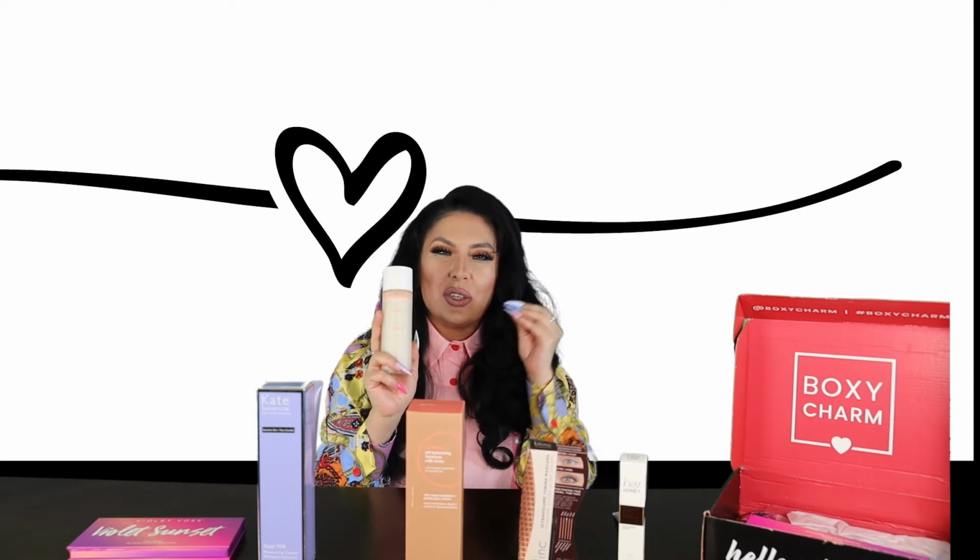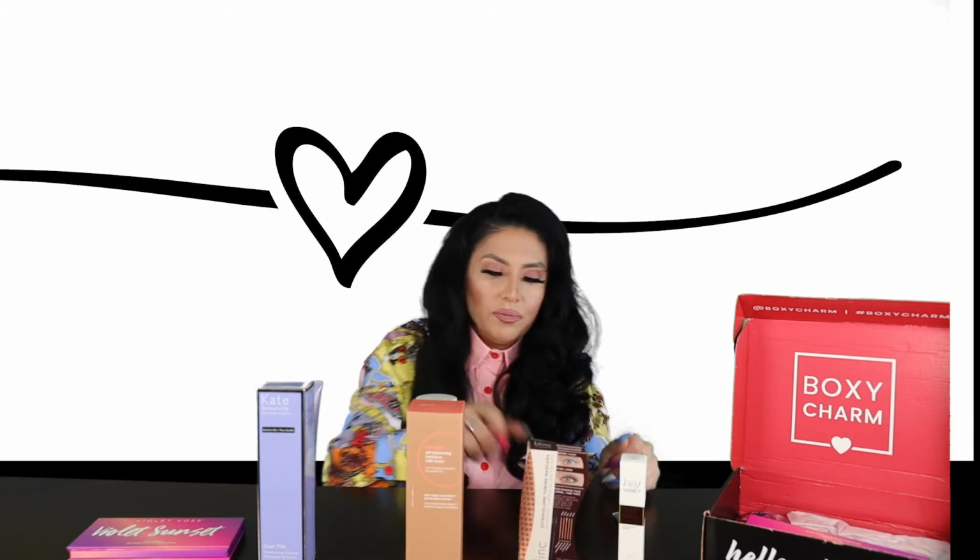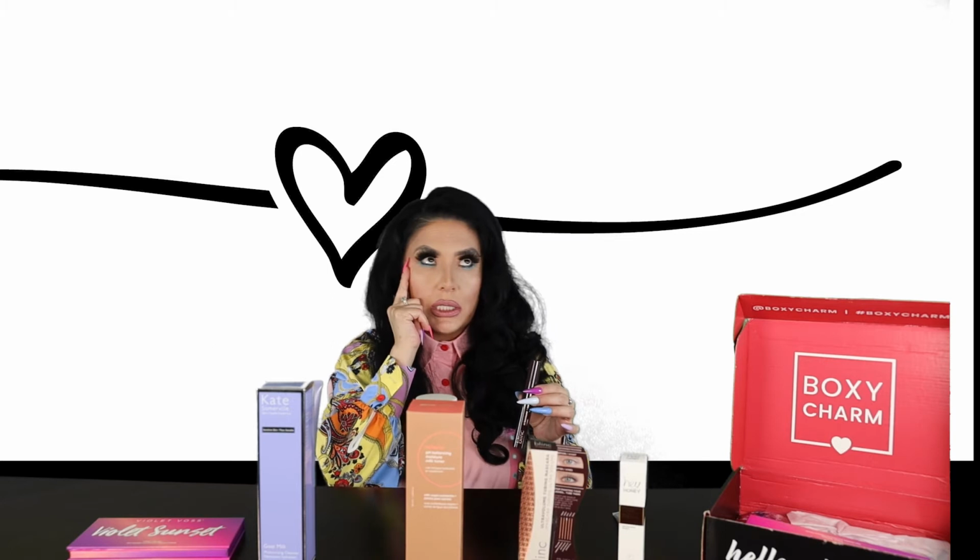And if you don't use a toner, try to use a toner, because what a toner does is it closes your pores, so you don't get all that environmental damage, all the gunk, all the dirt. If you ever touch your face, all the stuff on your hands gets in your face, so a toner will help to tighten up those pores. And you know, that always looks great when you're taut.